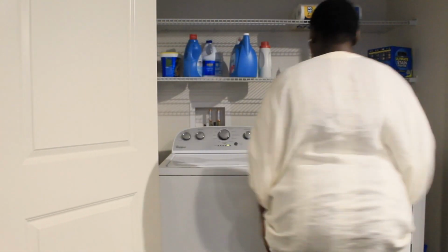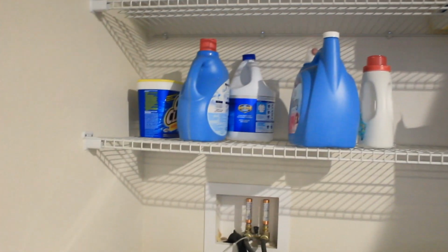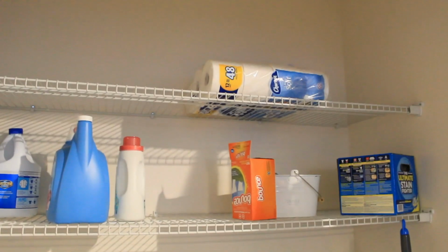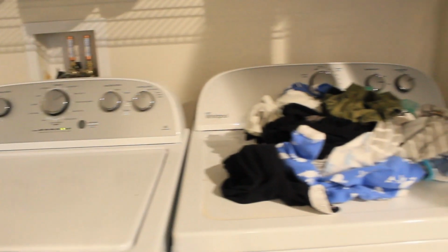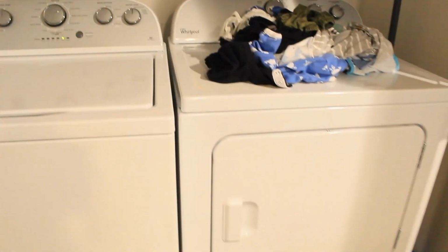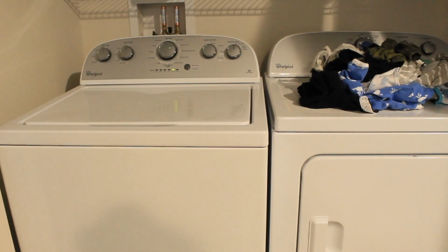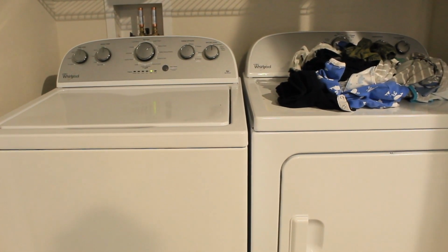To start, I'll just give you a little tour of the place. This is my laundry area. It's very disorganized right now and really bare. I'm looking for a way to kind of organize it, and hopefully I'll get that done pretty soon here. But I have some clothes on the dryer because I still haven't put them away. Talk about being lazy. But that's that.